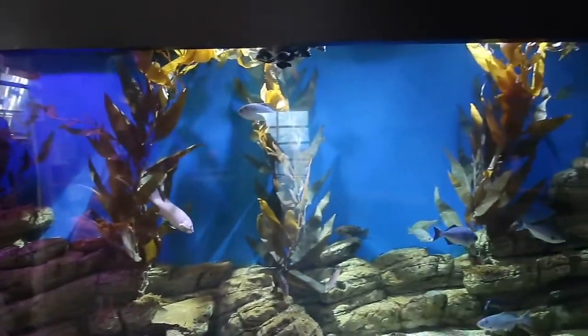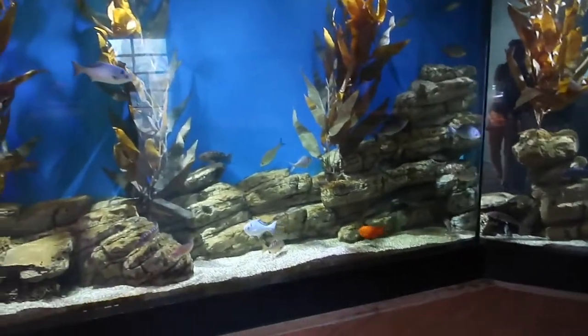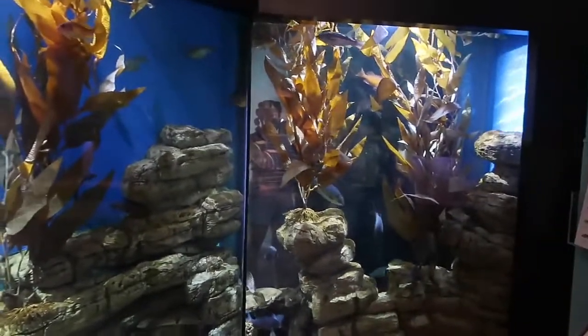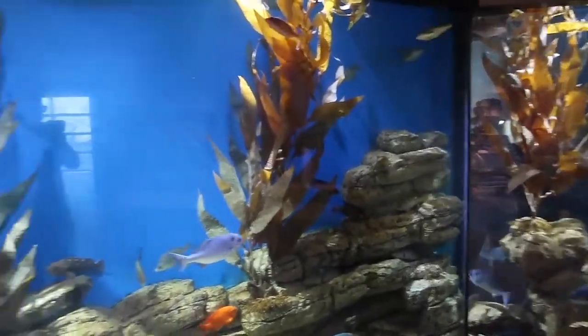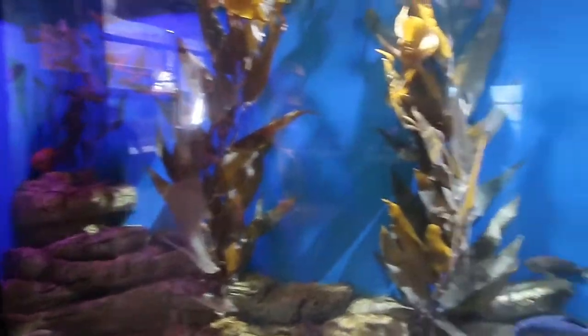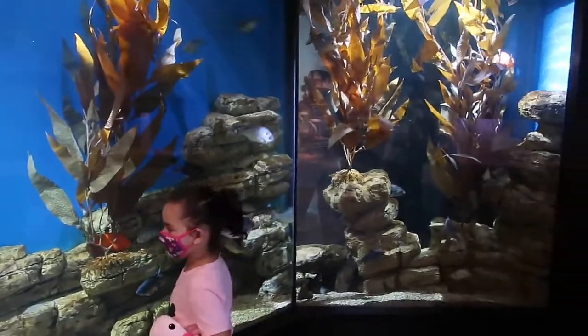And here we have the kelp forest. Got a few fishes in there. It looks nice and clear, unlike the Long Beach one. Just noting that. It's so much better in here, guys. I have to say that. It's much brighter in here, and it's better to record, to be honest.